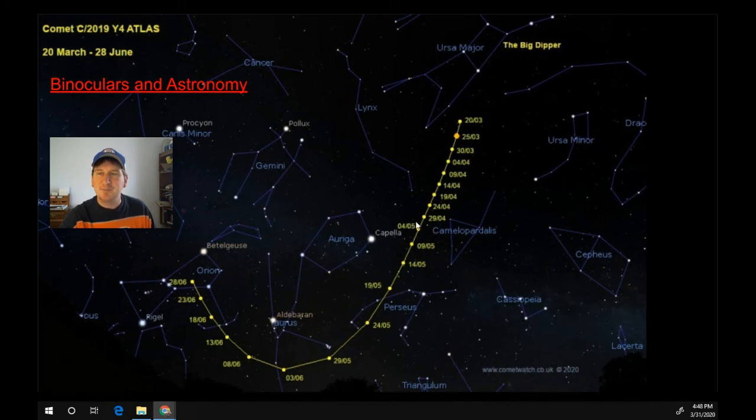Now, as it gets closer to its closest point to the sun, as you can see down here, it moves a lot faster. Like I said, as it goes around the sun, it starts to move a lot quicker. So you can see these dots get further out. It would be harder to track down. It's not going to stay in the same spot every night. It's going to be a little bit more difficult to find. But right now, you should be able to see this.